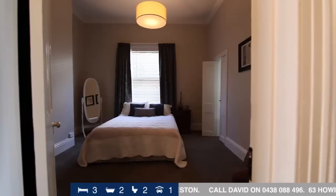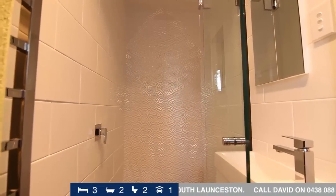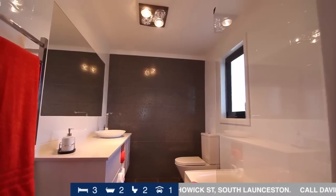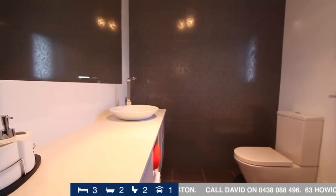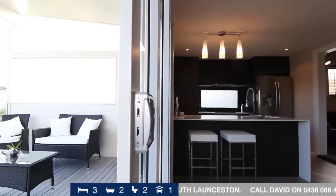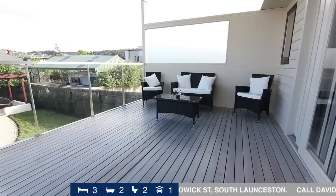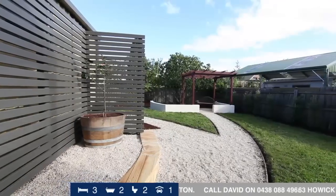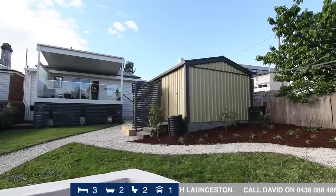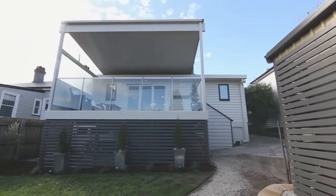Three well-proportioned bedrooms, an ensuite and a main bathroom provide comfortable facilities. An indoor-outdoor room and deck space flows from the rear of the home for alfresco entertaining. All this within a 2-minute walk to the Launceston General Hospital and 5 minutes to cafes, restaurants and the CBD. Off-street parking and a garage is a real bonus in this location.